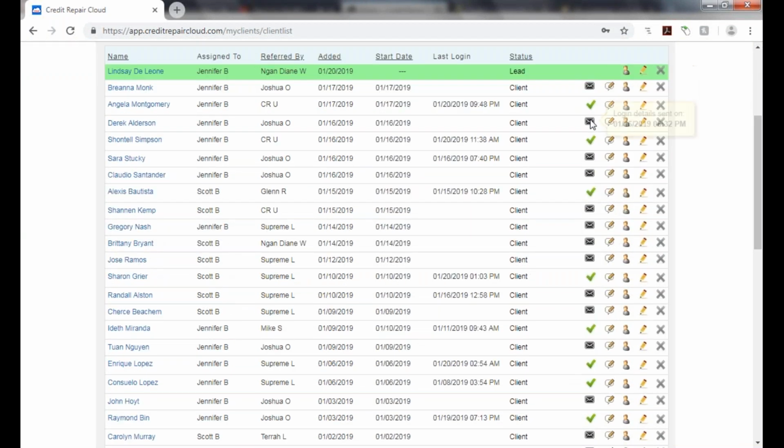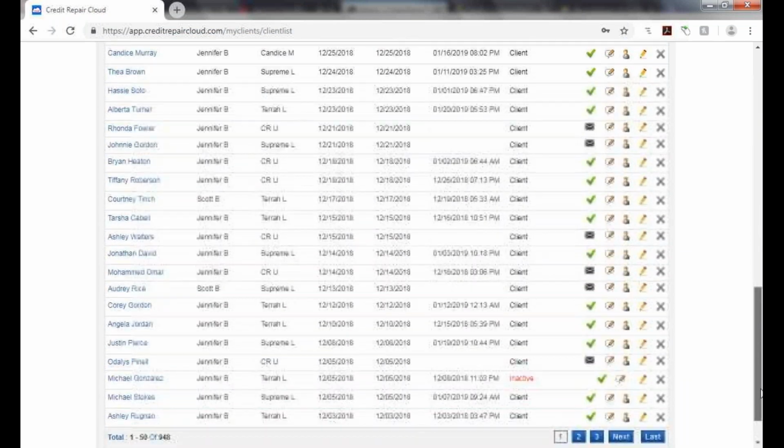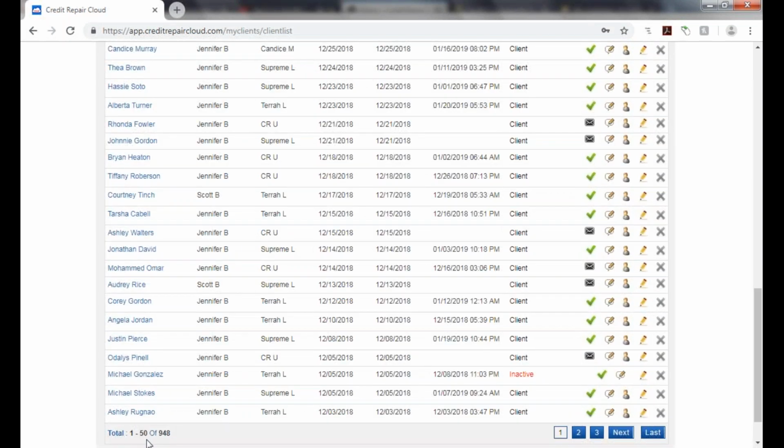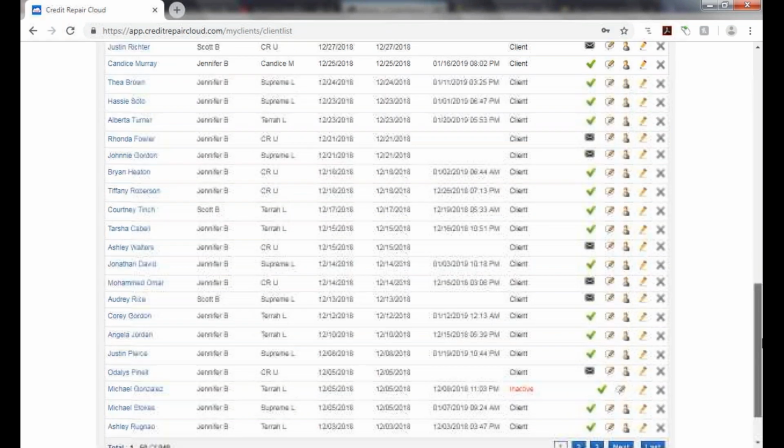Now, the icons that have the black envelope, that means that these clients haven't even logged in, which is kind of bothersome if you think about it, right? So think about my clients. I have almost 950 current clients, just me personally, not the company, but that I am personally working on. That's a lot, as you can imagine. And the cool thing is I pretty much know almost everybody. But be that as it may, just on this first page, out of 50, I'm not going to go through all 50. It's about half and half.